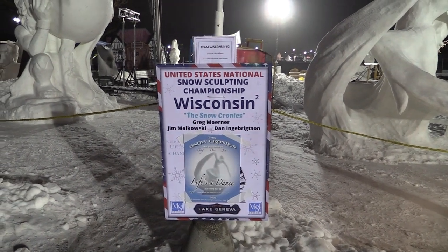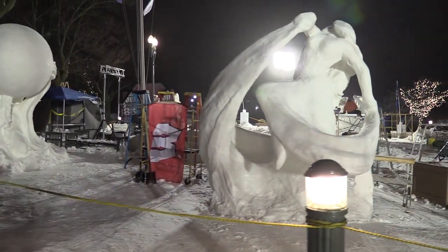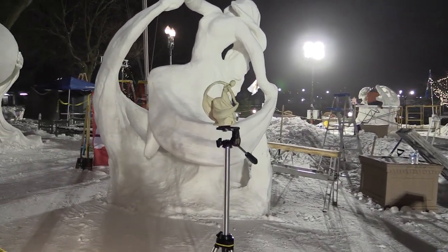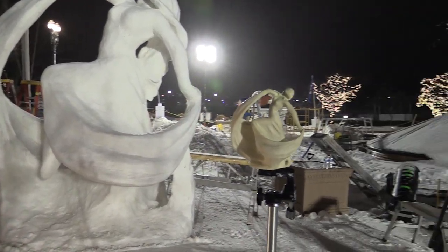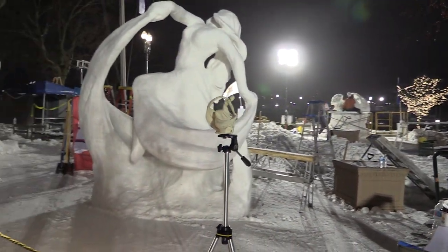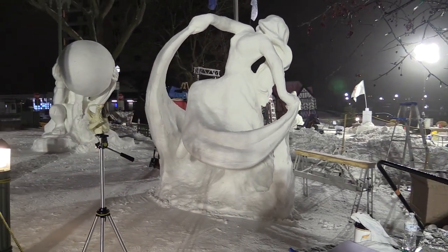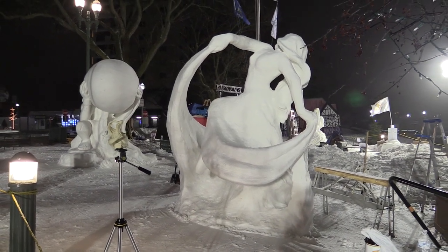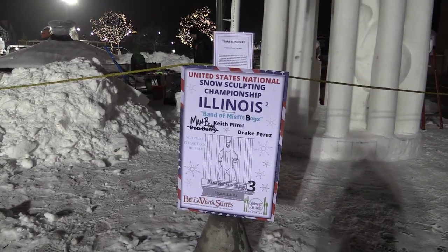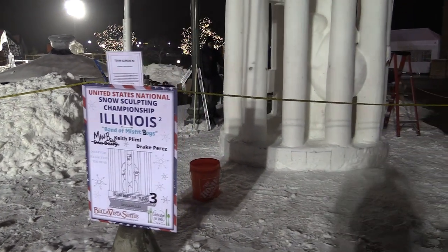This one is Wisconsin, a great state I live in. Let's see what we've got here. This is the subject matter that they're doing. This one is Illinois. These guys are working at it. Working on it as we speak.